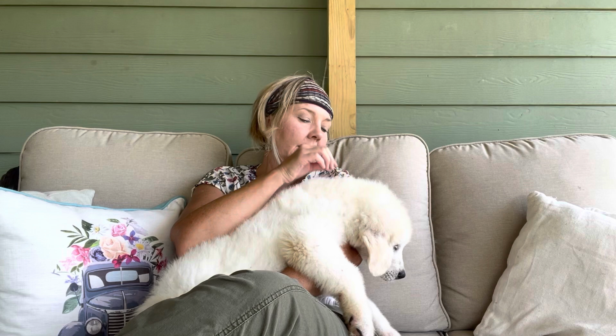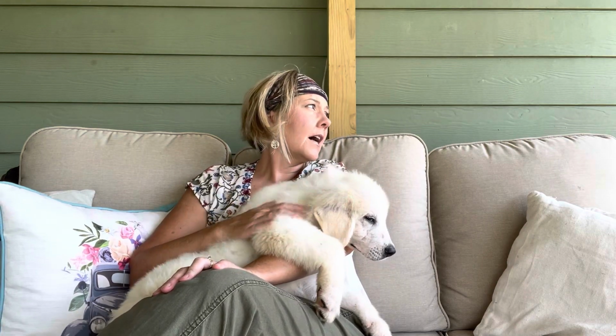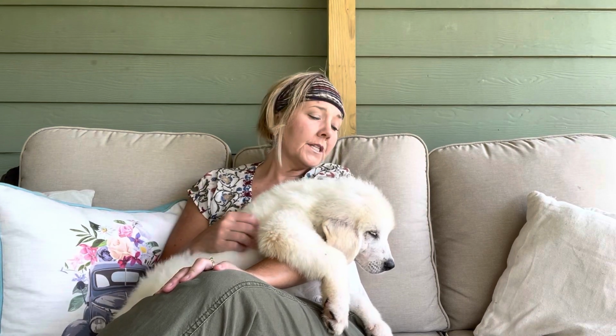Now that Clyde is healthier and he's doing good and he knows he's got a family that loves him and he's safe, it is time for the training to begin. See, Clyde has a job to do around here, and it's not just to be so stinking cute. He is going to be our guardian dog, and his job is to protect our goats, our chickens, all the other animals that we're going to be getting around here, and our farm and our homestead. So he has a job to do, and we have a job to do to train him.